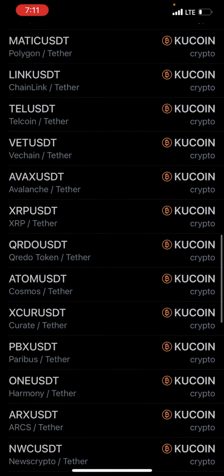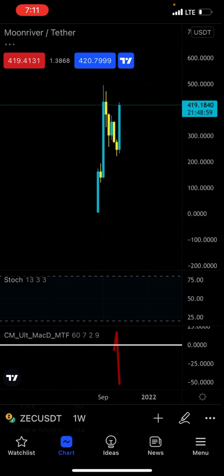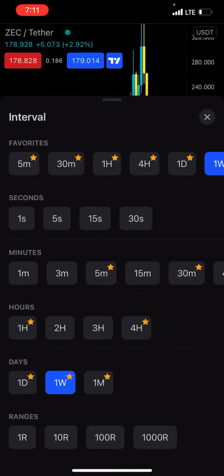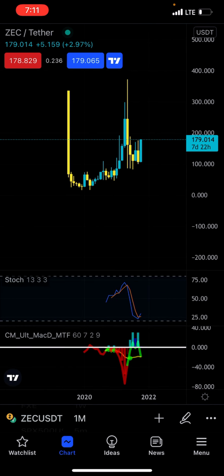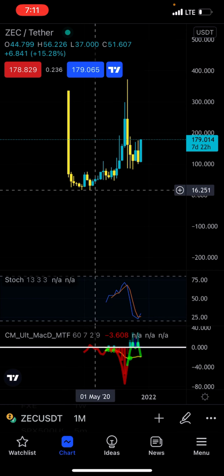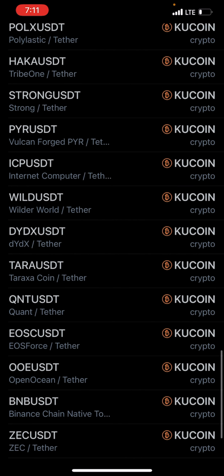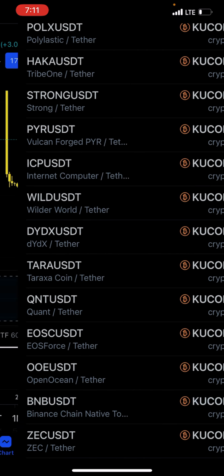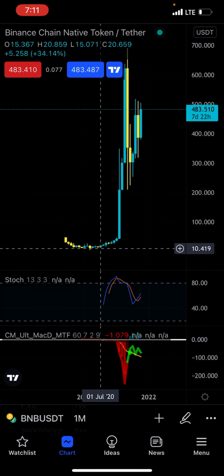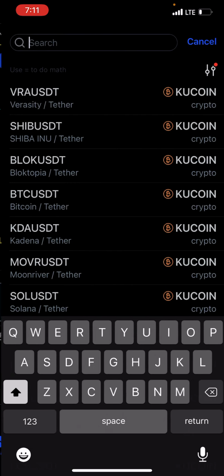Usually, though, what I like to do is see what the new tokens, the new crypto are. I go all the way down to the bottom. I like to see which ones haven't really made too much progress from their inception. Here we can obviously see that it dropped from 340 all the way to 16. That's definitely not a coin that I would be interested in, right? So we'll go to the next one up. We'll go to BNB, the Binance Chain native token. This one hasn't been trading; it's not new, right?